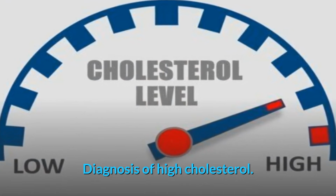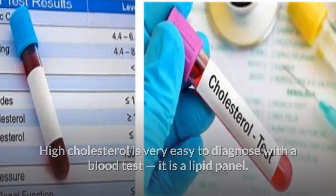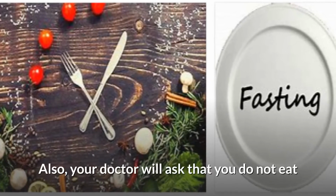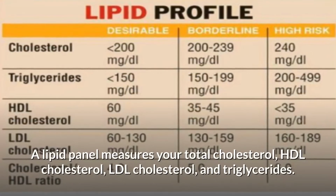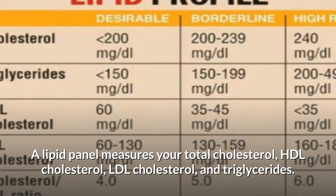Diagnosis of high cholesterol. High cholesterol is very easy to diagnose with a blood test. It is a lipid panel. Your doctor will take a sample of blood and send it to a laboratory for analysis. Also, your doctor will ask that you do not eat or drink anything for at least 12 hours prior to the test. A lipid panel measures your total cholesterol, HDL cholesterol, LDL cholesterol, and triglycerides.